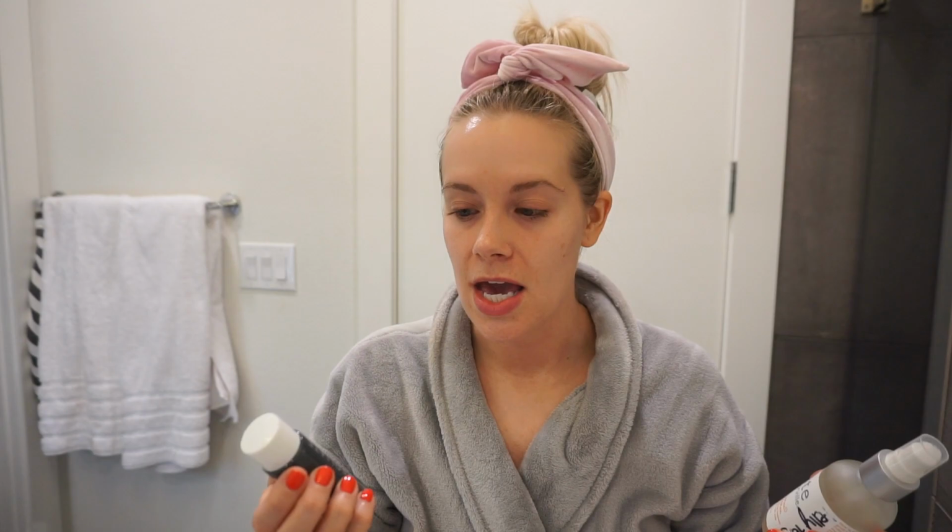I love the Paula's Choice BHA exfoliator. Great, instead of a manual exfoliator, use this as a chemical. Slough soft dead skin, great for acne, blackheads, all that stuff. Or this one by Kate Somerville.